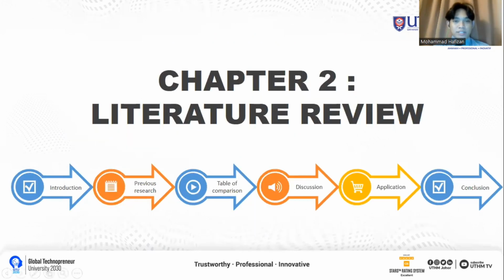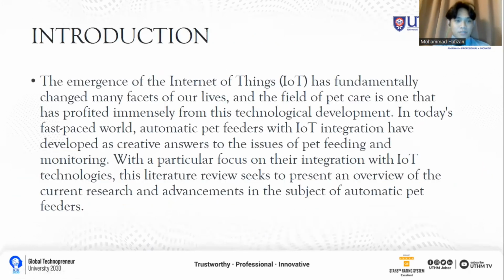Chapter 2 is the literature review. Introduction. The emergence of the Internet of Things or IoT has fundamentally changed the benefits of our life, and the field of pet care is one that has profited immensely from this technology development.